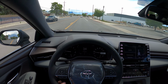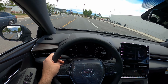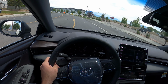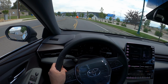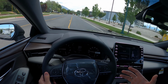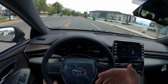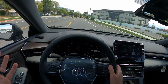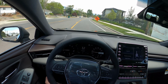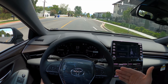This is something that I love about Toyota, and obviously Lexus as well, right? Same company, is they make super comfortable sedans. Like this just floats down the road. Seat comfort's also great as well. And you guys got to remember, this isn't the fully loaded Avalon. And of course, I'm driving like 5 miles under the speed limit. But that's pretty typical for an Avalon driver. Just kidding. But yeah, it's just so comfortable. You just kind of float down the road.